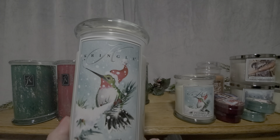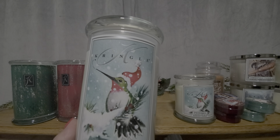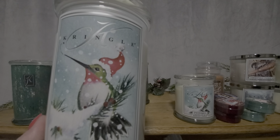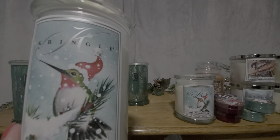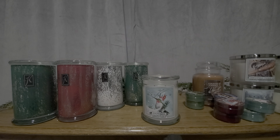Now, I live in northern Michigan, so we have a lot of snowbirds up here. There's a lot of people that live up here in the summer. They go to Florida for the winter. But also because I'm in a wooded area, hummingbirds are just super popular around here. Everybody has hummingbird feeders out, and I could not resist this label. And as you can see, I bought two. I bought a medium jar and a large jar. I bought the medium jar mostly to try out.